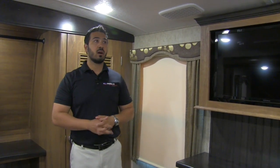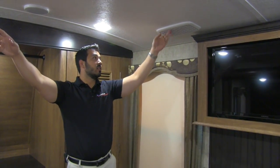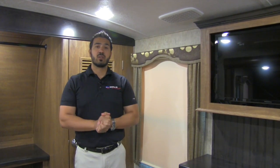One last thing I like to talk about, as I mentioned, we were out there. If you take a look right up here, you'll see once again, you don't have the big box. You're just going to have the air intakes right there. And that's because, again, this is a quiet, cool AC in the bedroom. And so it's going to be much quieter. You can sleep without having to feel like there's a hurricane right above you. Really neat feature.